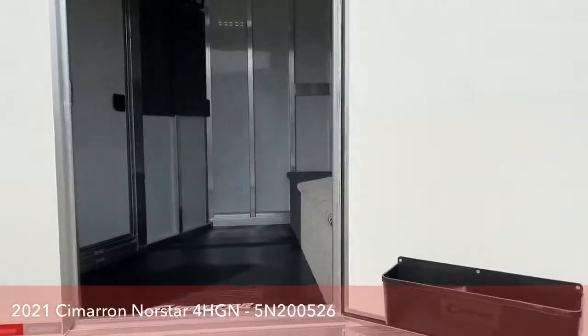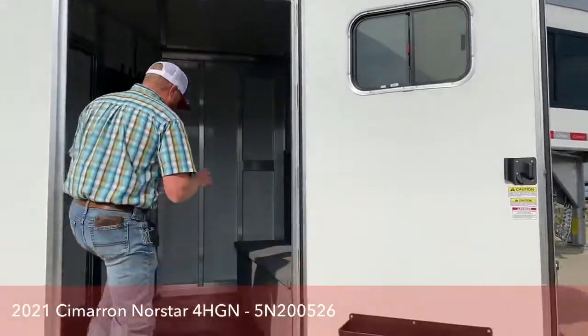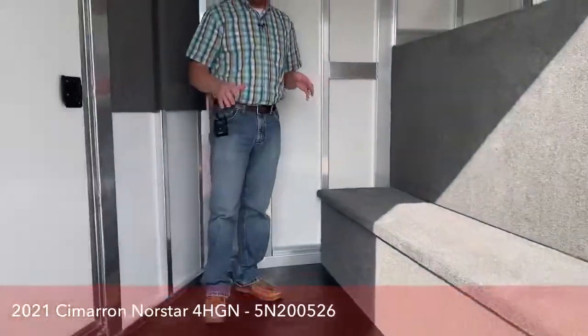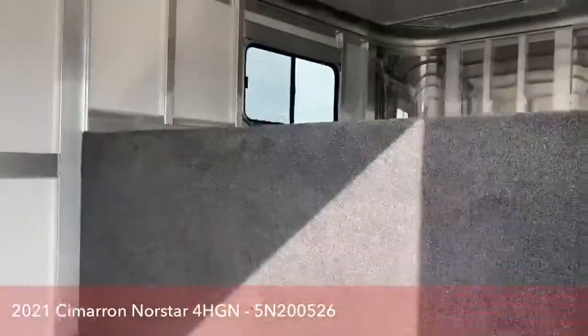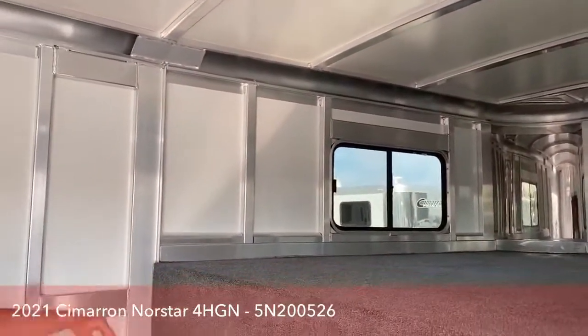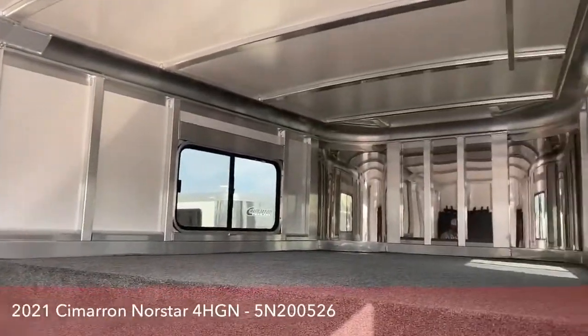So we went ahead and we did a slant wall tack room on here. Again, it's extra tall, extra wide. Nice big area if you want to store some additional stuff in transit or throw a mattress up there, you can.